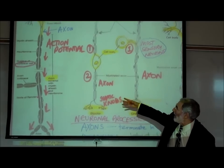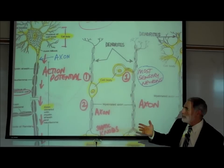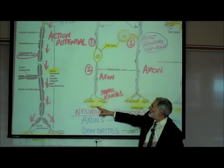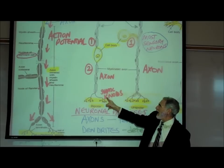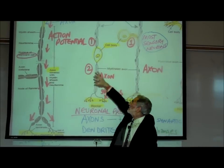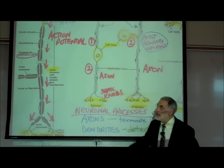Now, one of them has to be a dendrite, one has to be an axon. So which one's which? Looking at this area right here, this neuronal process, it terminates in these synaptic knobs. That makes this the axon. You'll also notice that it has these myelinating cells wrapped around it.